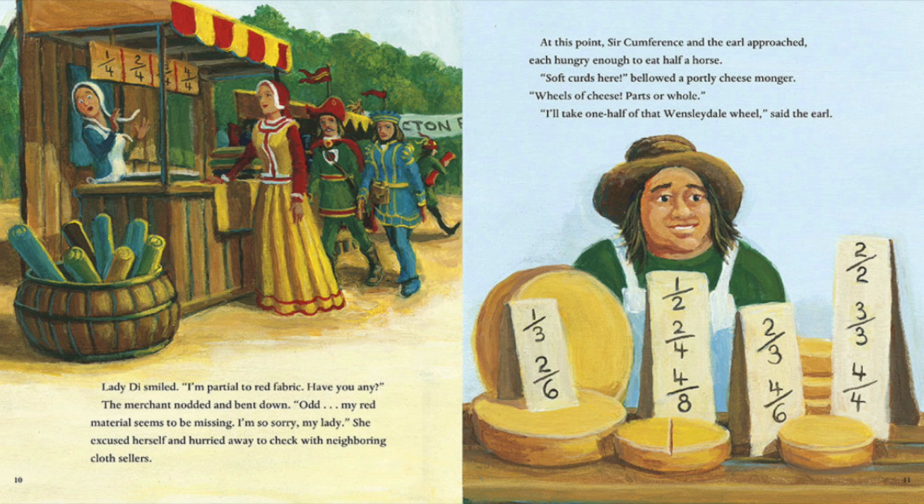Lady Di smiled. "I'm partial to the red fabric. Have you any?" The merchant nodded and bent down. "Odd, my red material seems to be missing. I'm so sorry, my lady." She excused herself and hurried away to check with the neighboring cloth sellers. At this point, Circumference and the Earl approached, each hungry enough to eat half a horse.